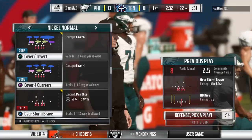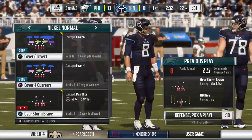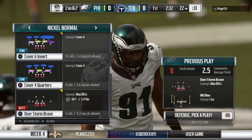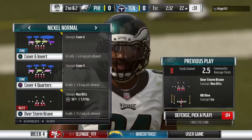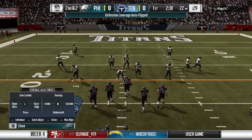We got three down. Hey, fellas, we got 3. Let's go. Let's go. Three.